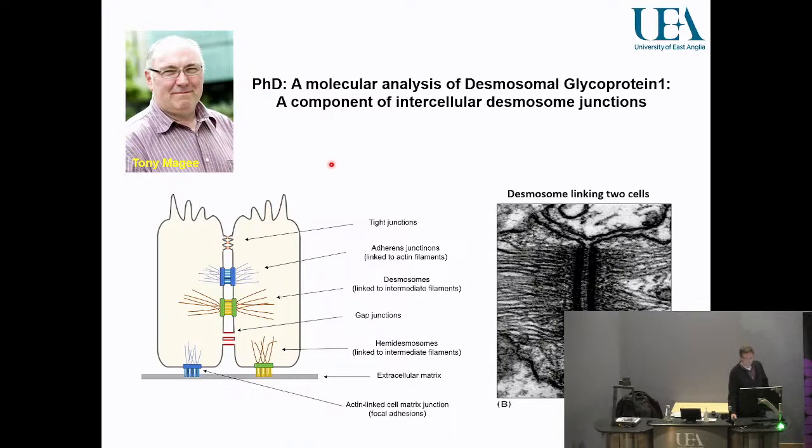And what we were doing was, at the time, various cell junctions had been identified that mediated cell adhesion between cells in epithelia. And very little was known about these cell junctions. This is an electron microscope picture of a desmosome that's linking two cells. And you can see the intermediate filaments of the cytoskeleton looping through these desmosomal plaques, as we call them. But very little was known about the molecules that were found in these junctions, nor the molecules that were mediating the tight adhesion between them. And it was true for many of these different cell junctions between epithelial cells.